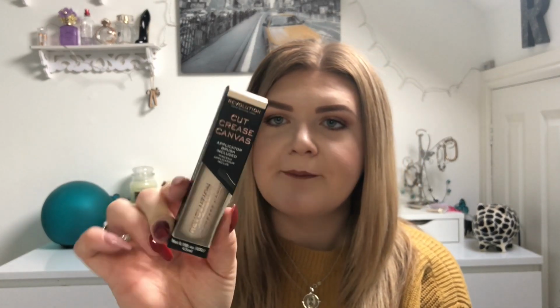Then the next thing that I picked up, which I've seen a lot of different videos about at the moment, I've seen quite a lot of different reviews on it, is the Revolution Cut Crease Canvas. And this is basically meant to be a great eyeshadow primer and perfect for cutting out your crease. A lot of people have actually been saying it's a dupe for the P. Louise base.